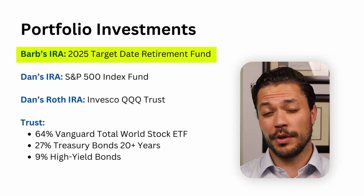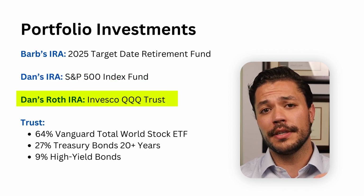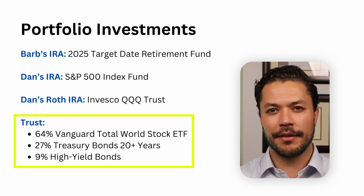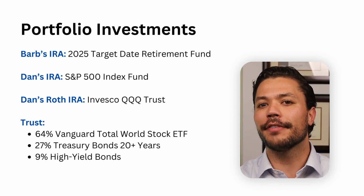So now that you understand what their balance sheet looks like and the various income sources that will be coming in, let's get into the details of how their portfolio was invested as they approach retirement. Just looking at the high level overview of their portfolios, Barb's IRA was invested in a 2025 target date fund through Vanguard. Dan's IRA was in an S&P 500 fund. Dan's Roth IRA was in the QQQ fund. And their trust held a broad Vanguard Total World Index fund, but also had some bond investments like a 20-year bond fund and a high yield bond fund. The allocation was roughly 65% stocks and about 35% bonds.